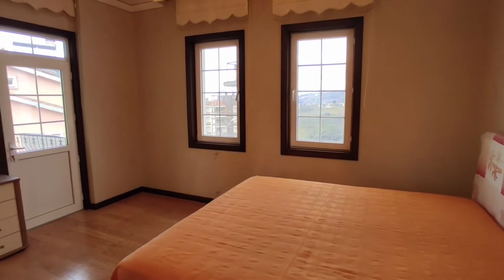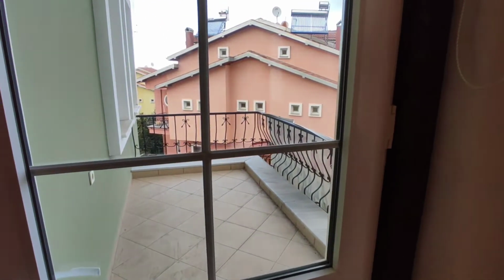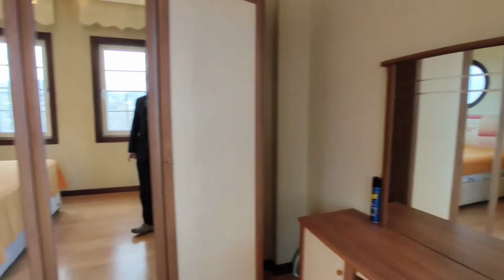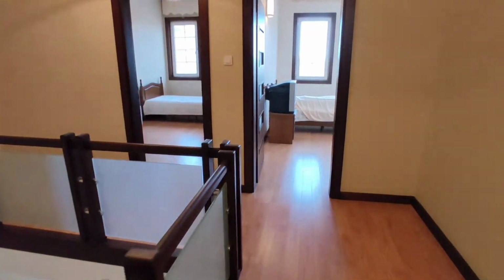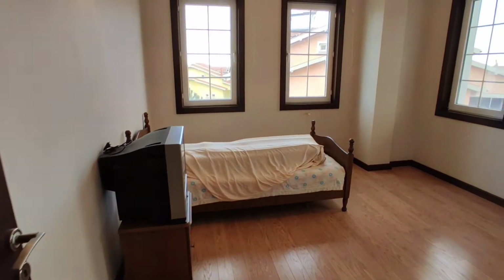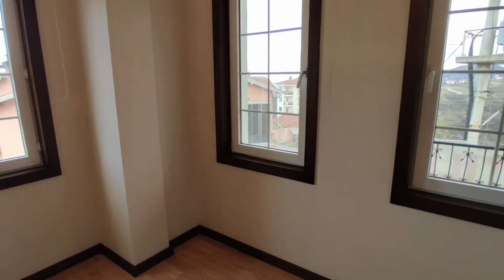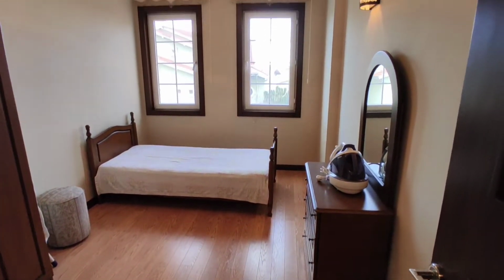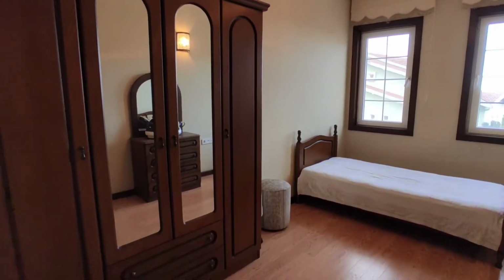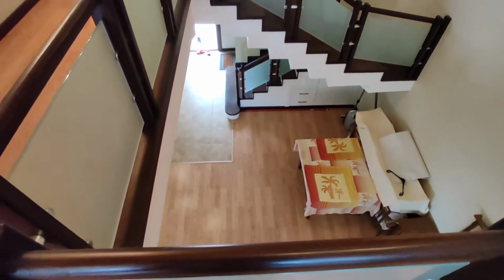Here is a bedroom. Balcony. Here is another bedroom. We can look outside from the window. Here is another bedroom. Very nice, really. Stairs looking very nice, really very nice.